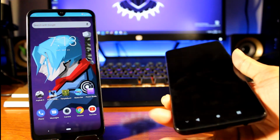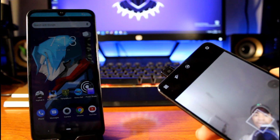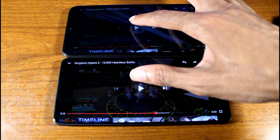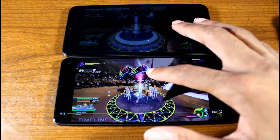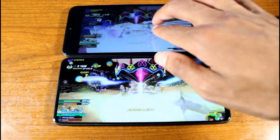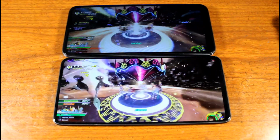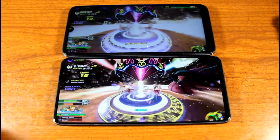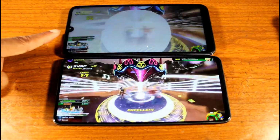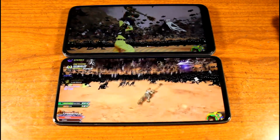Let me pop it up. The cool little effect. Now, video watching experience is going to be much better. As you can see, the full screen display is just going to be better. So you'll just enjoy videos more on a full screen display without the little water drop notch right here. It really does make a difference.